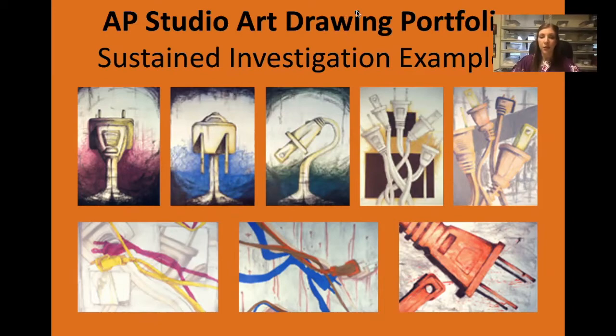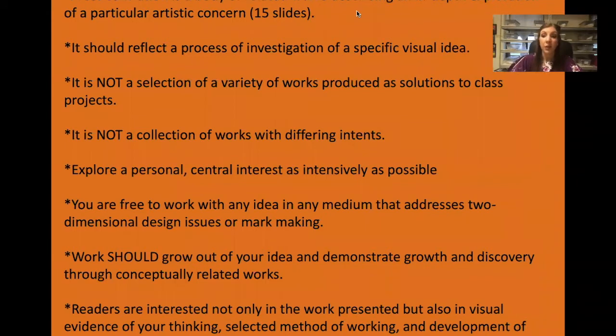Before I show you the images from the first portfolio, let's very quickly hit what they're looking for. They're looking for an in-depth exploration, a specific visual idea, investigation. They do not want to see class projects in your sustained investigation. They do not want to see random work. They want to see something that is personal. They want to see that you explored it intensively, and you may use any medium, any style, as long as you are addressing either 2D design issues or mark making.